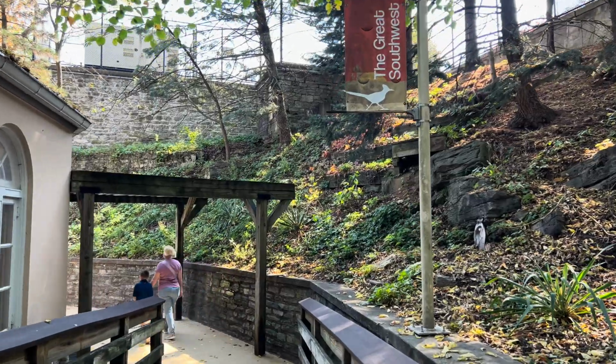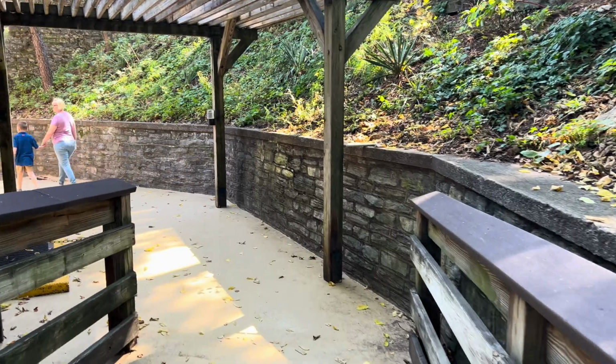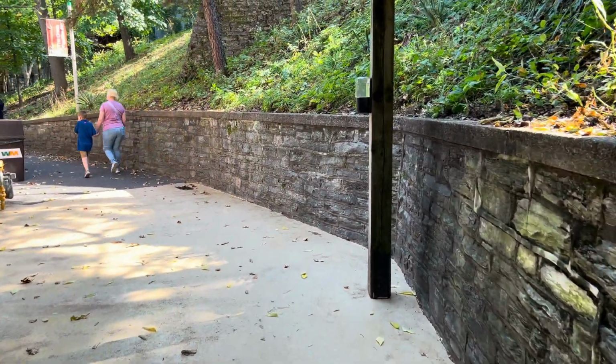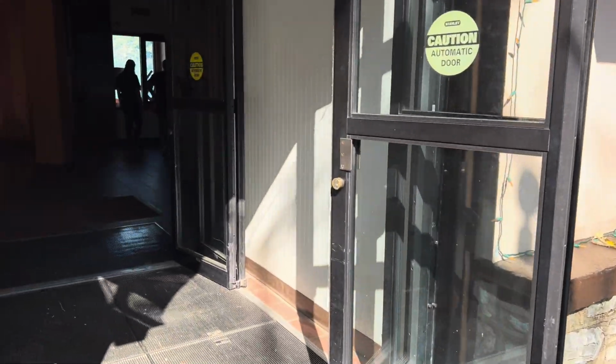And now we're headed to the Great Southwest section. This will be cool. All right, let's head inside.